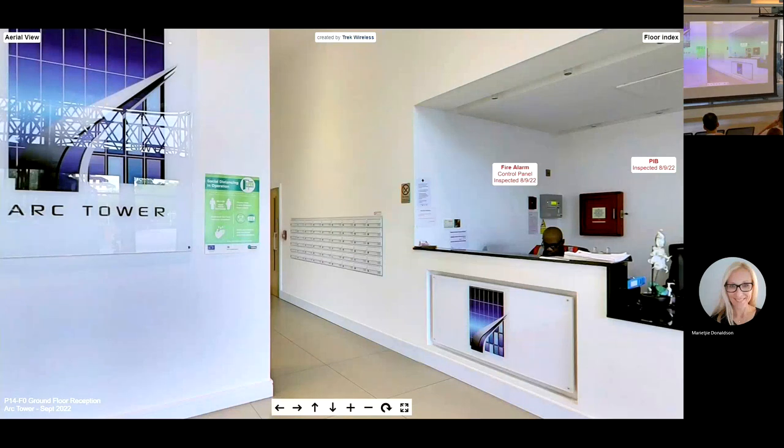Also, this is a screenshot of a 360 degree view. So if you look at the demo online, you can pan around and move up and down within the 360 view. We can annotate any area within the 360 degree view. Here you can see we've highlighted the fire alarm control panel and the premises information box, showing when they were last inspected.